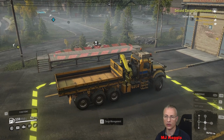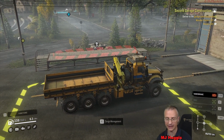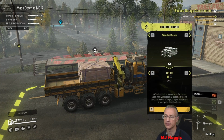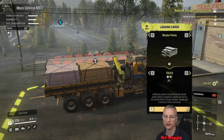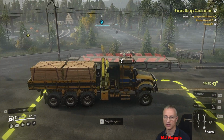The other option, if I want to be a little bit cheaty about it, is do my old trick of the double stacking. I would go and get the bricks first, and then the wooden planks second, if I was double stacking. Thank you very much.